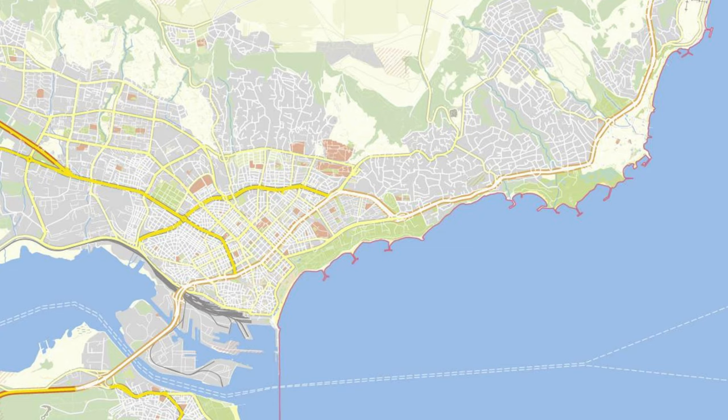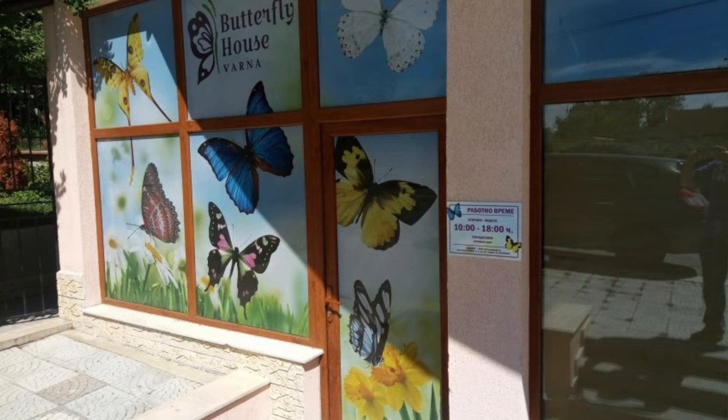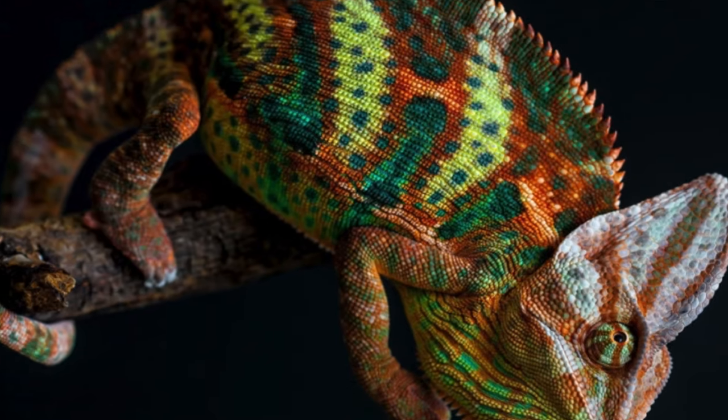For pick number 3, you're going to need to leave the city. Hopefully you've got a car. But there is a small bus that you can pay one lever per person to get to St. Constantine and Elena. And there is housed the Butterfly House. The Butterfly House is one of the most visited touristical places in Varna, and it's a great place. It's not just got butterflies, it's got different insects, also has a small aquarium, and there's great fun to be had there. So the Butterfly House is only open from April till November.